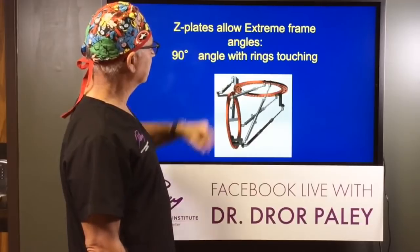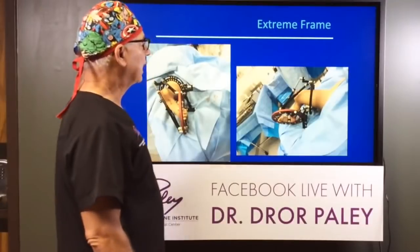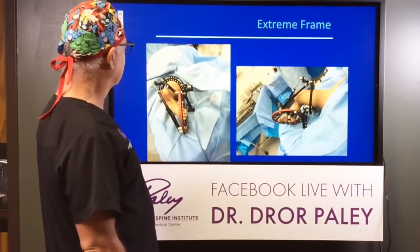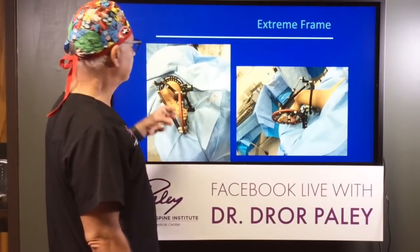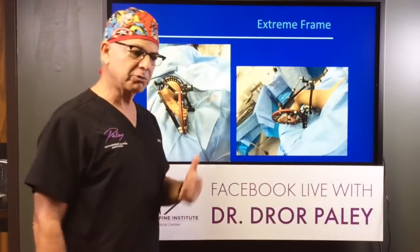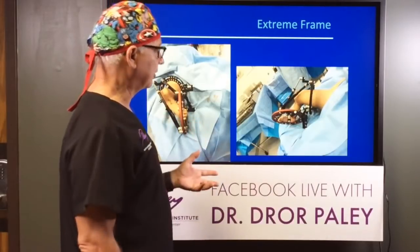So this changed everything. And currently, this is the standard of care, the Orthofix device. It's the most advanced and also the most friendly for kids because it also has a much lighter weight module. So there are two versions: the bigger rings and bigger struts, and the smaller ones and the smaller struts, much lighter.